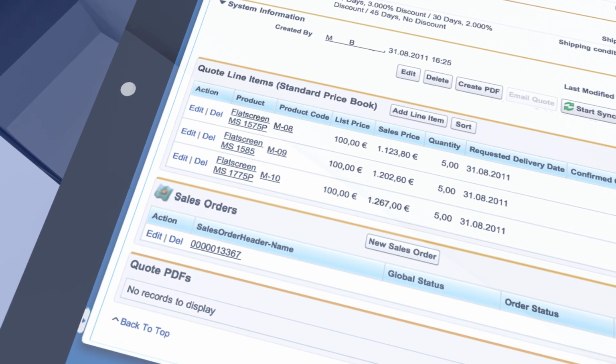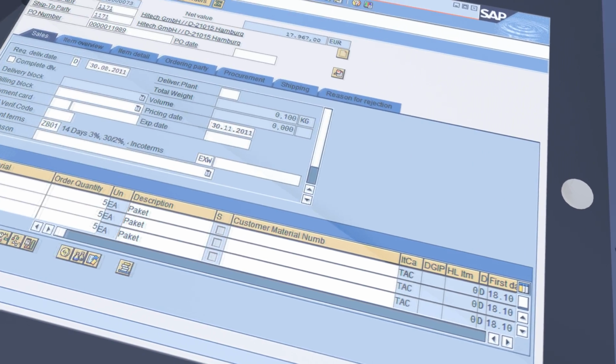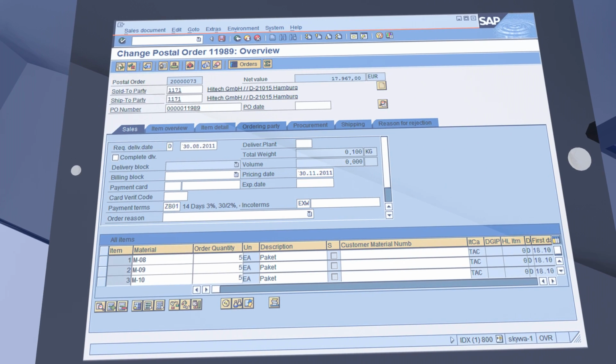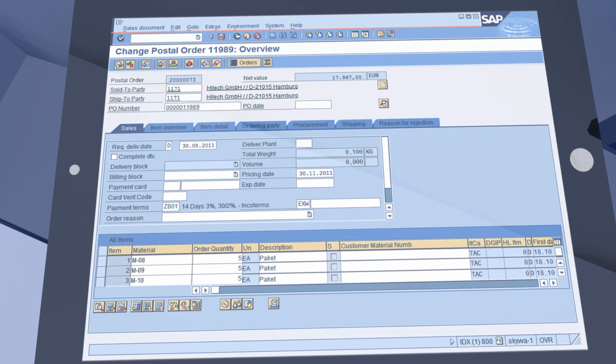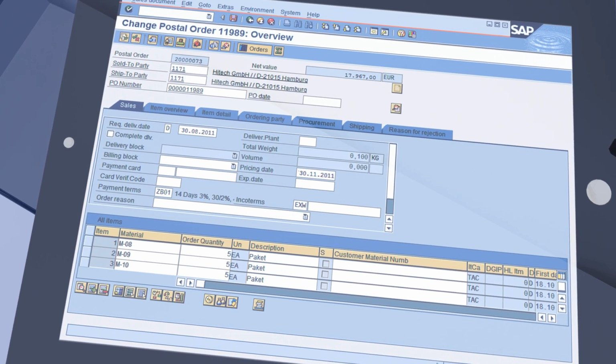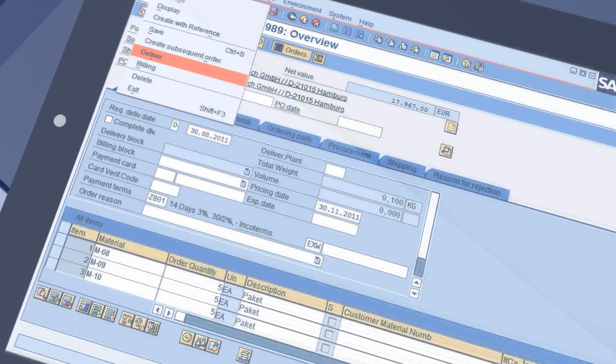So quotation header and line items data are sent to SAP to create a sales order in SAP. As soon as the sales order is created in SAP, a general order status is sent to Salesforce and linked to the associated order. All logistic and financial processes associated with the order fulfillment are managed by the SAP modules Sales and Distribution and Financials.